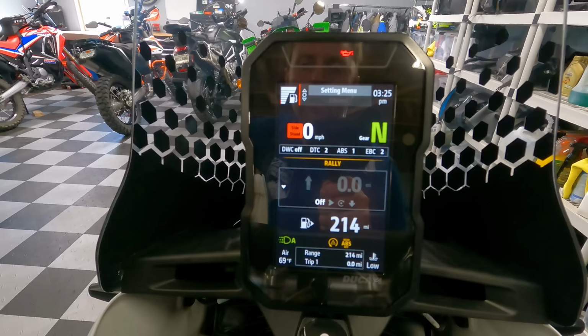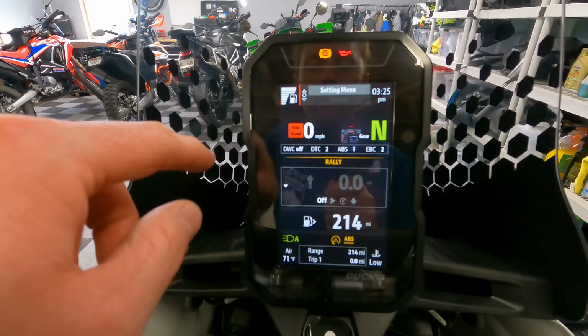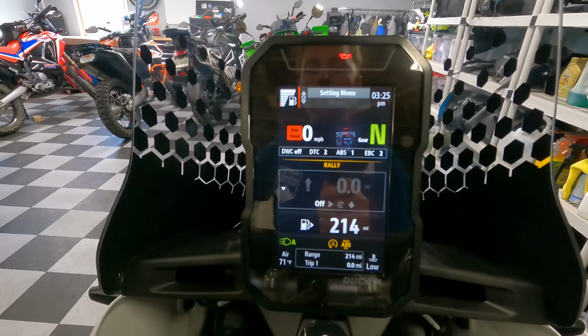So in the rally mode, you can see you kind of have a different setup on the screen. I'm not going to go through all this, but it's really comprehensive what you get. And for navigating rallies, you can do trip computers, you can do stopwatches and timers. So they give you a lot of different features. This is a very nicely featured TFT.